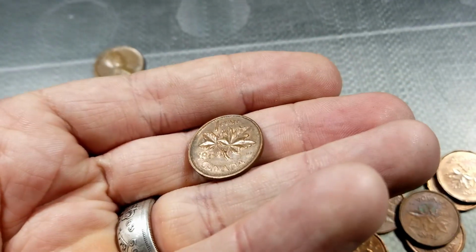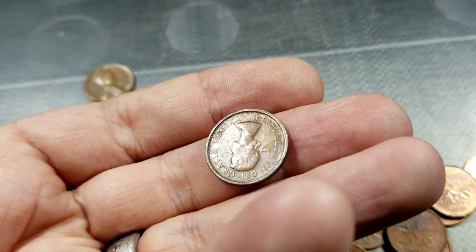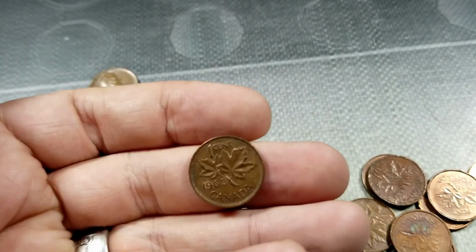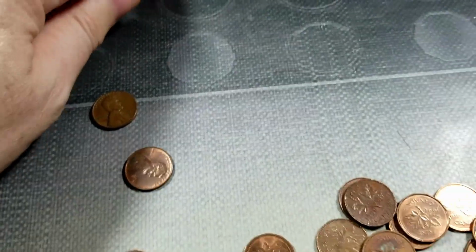See if we can get that to focus there. 1963, you can see the young head obverse, some pretty good shape. These are really common. I find tons and tons of these, but I will set it aside anyway. Keep everything before 60 or 63 and before for now.